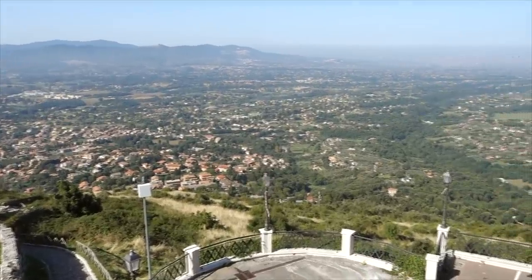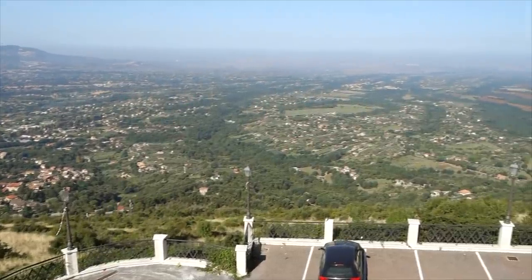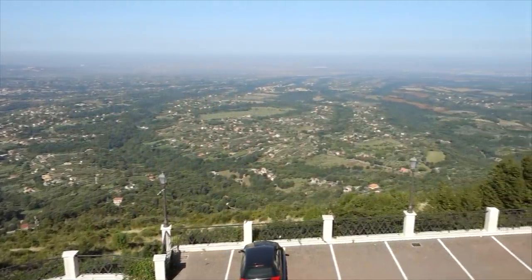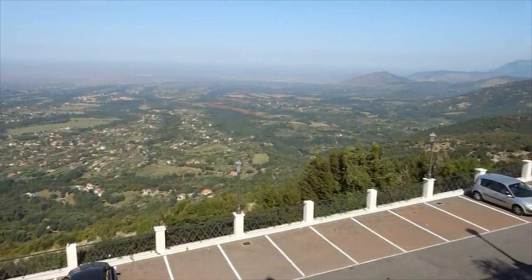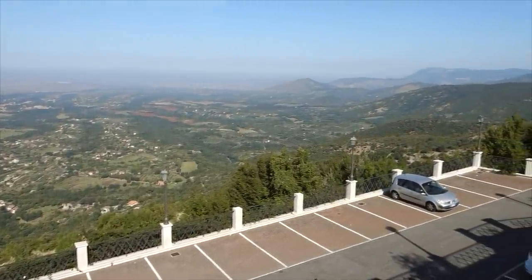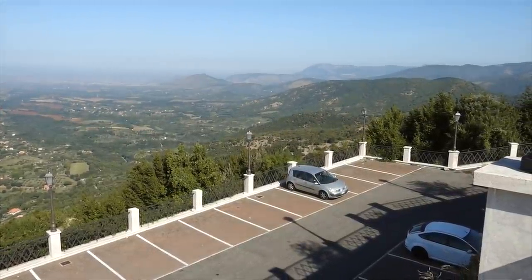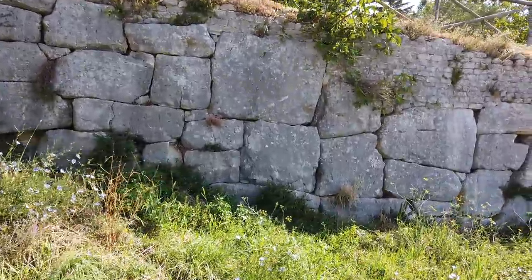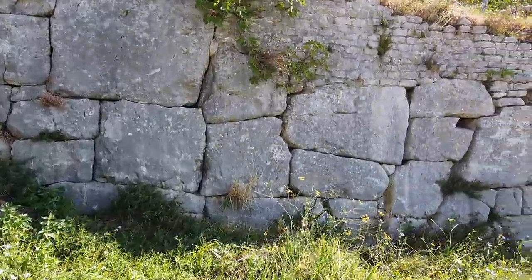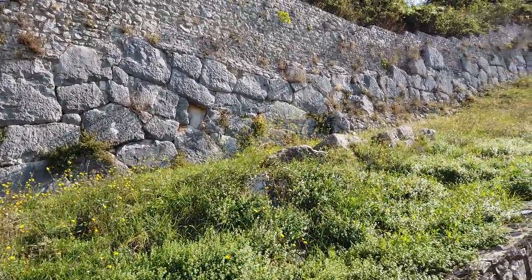Castel San Pietro Romano is on top of an idyllic hill, with amazing views of the surrounding countryside. It is possible to see as far as Rome, a good 30 kilometers away. After some searching, we managed to find a trail leading along a stretch of polygonal wall, which encloses the top of the hill. The construction technique is always the same.